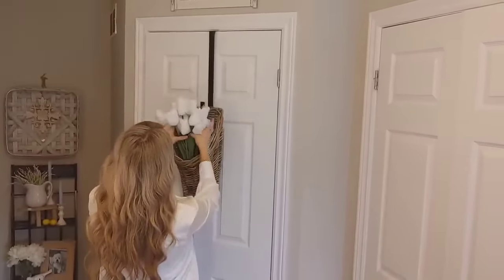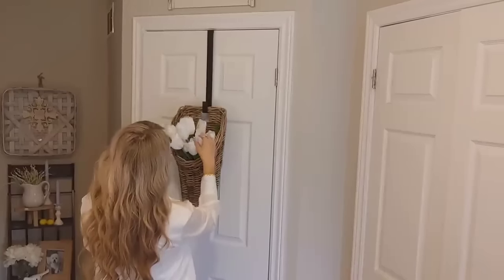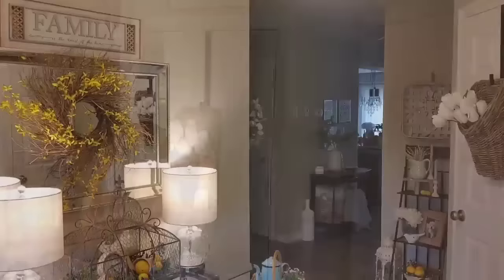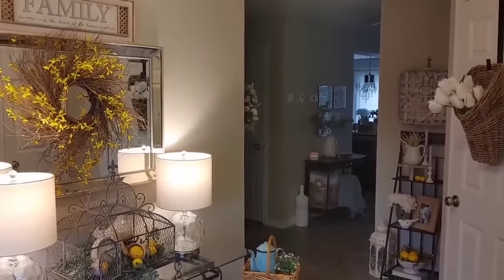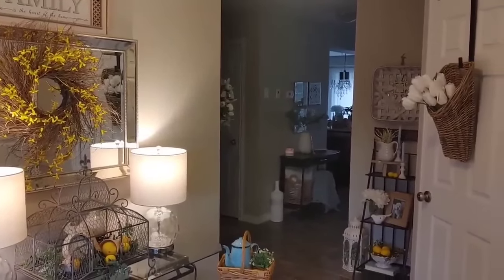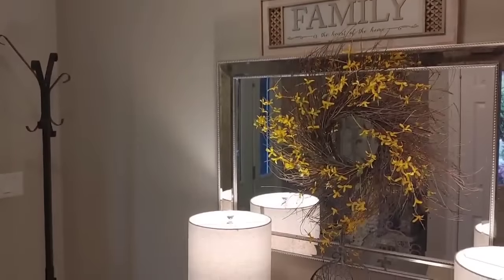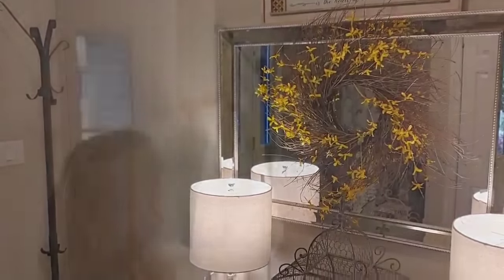But moving on to this little door here, I love to jazz it up with a wreath, but I thought I would add this basket with some tulips. I'm just showing you that I have the mirror here with the wreath, so I thought if I added another wreath, it might be a little bit too much. So I tried to keep it really simple.